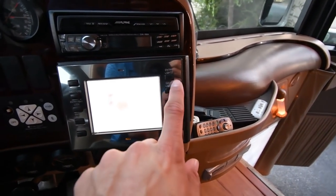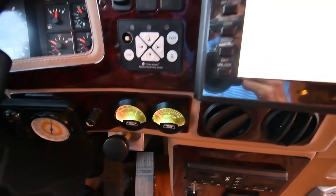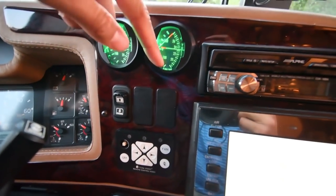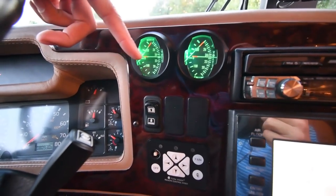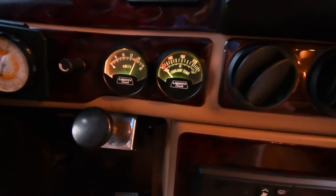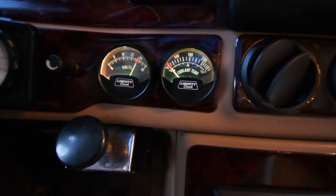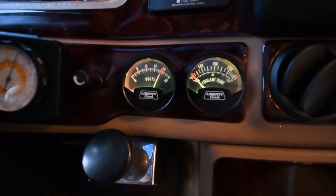So this is kind of cool. You can turn gauge lights on and it backlights these gauges, which is really cool. So this is showing volts from your engine. This is volts and amps from your generator or your house. Down here, you've got coolant temperature, Liberty Coach, which is really cool.